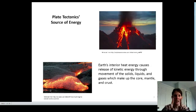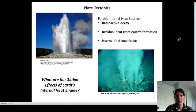And as it does that, it causes that movement of plate boundaries as it comes up and starts to spread out. This is where we get those mid-ocean ridges or divergent boundaries. And then where it starts to cool down and drop again, that's where we get the subduction zones, which we'll talk more about later.